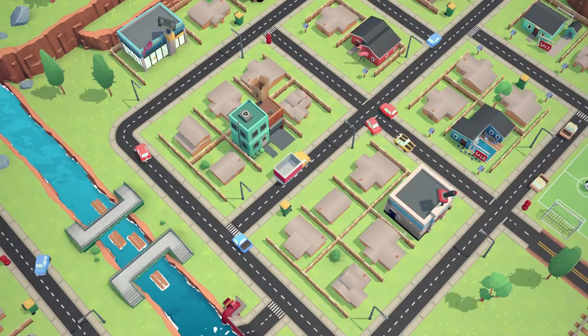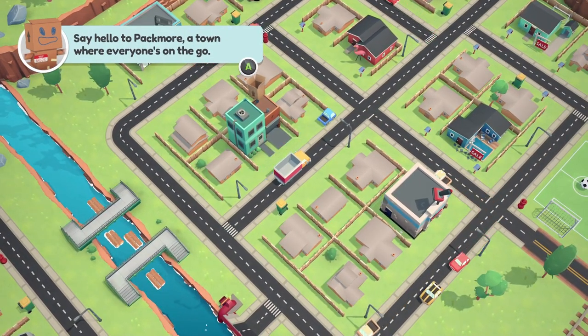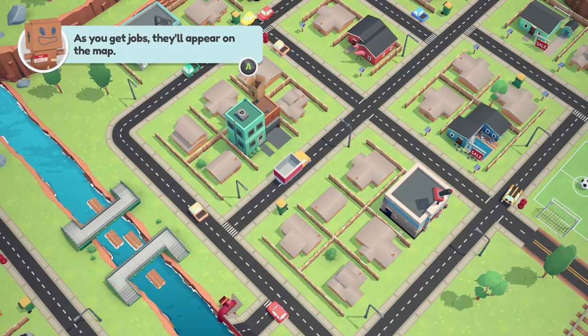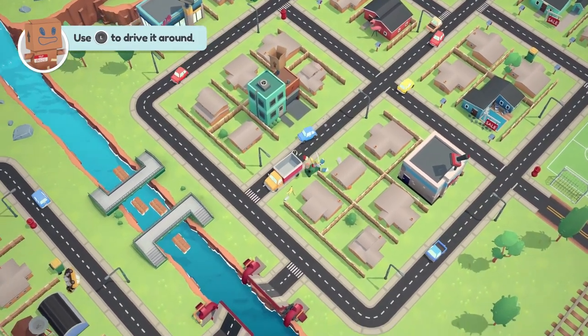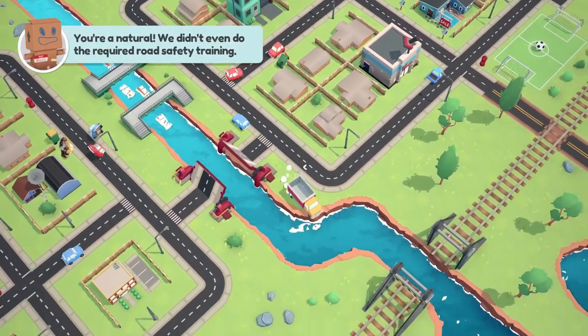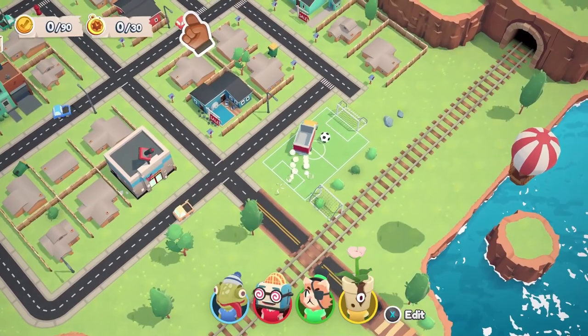That's so funny. Say hello to Packmore, a town where everyone's on the go. As you get hitting each other, they'll appear on the map. This is your truck. There are many like it, but this is yours. Oh, jeez. All right, y'all, we can drive it around. Oh, shit. But there's four of us, so everybody gets to drive.